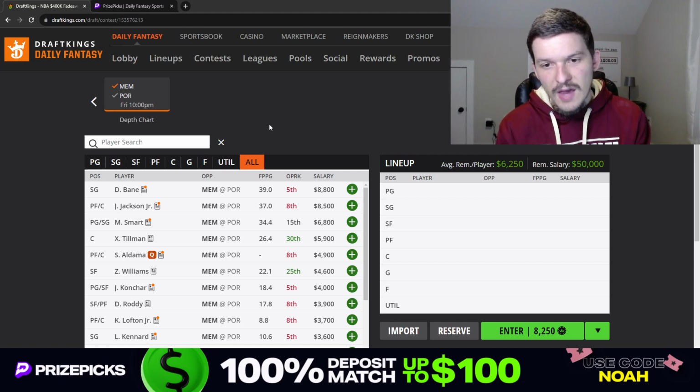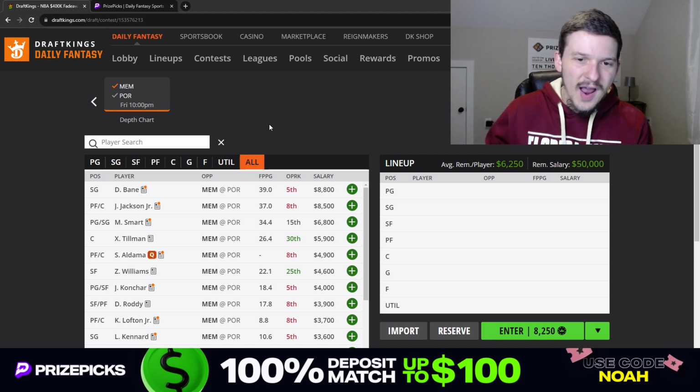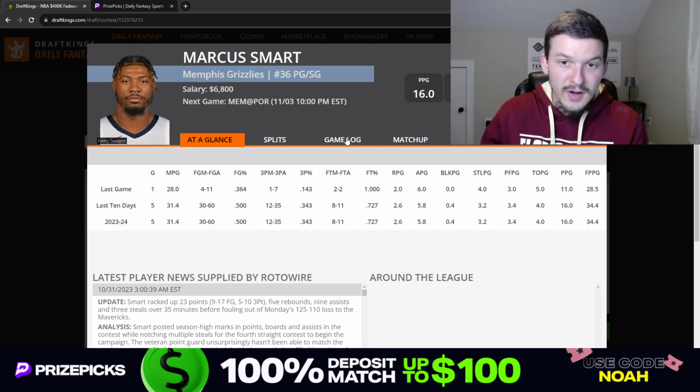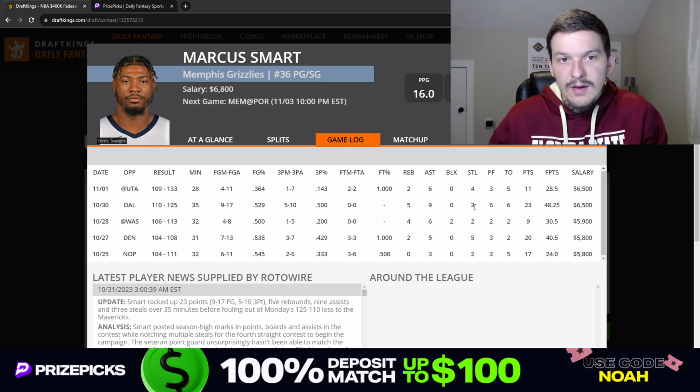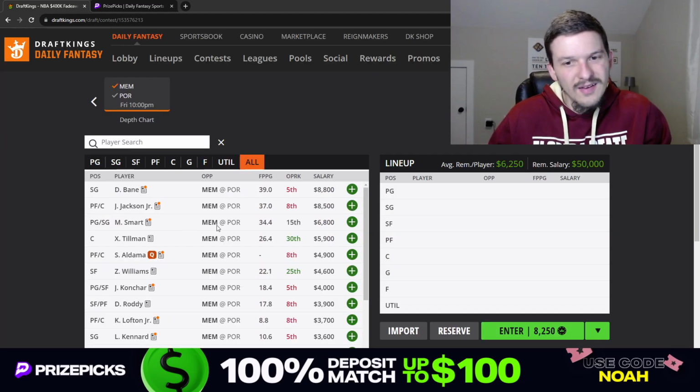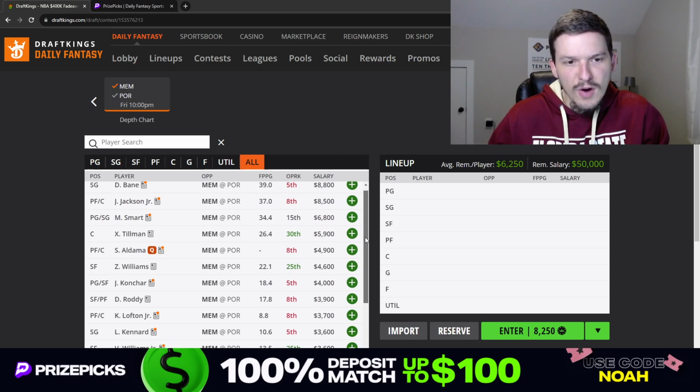At almost $7K for Marcus Smart, I think I'll shy away from Marcus Smart, but he's actually been pretty good from a fantasy perspective this season. He has shown somewhat of a high ceiling. Smart's playable, but again, it feels like you're paying the premium for him right now.